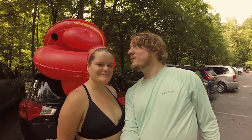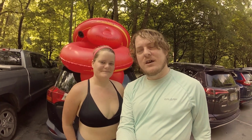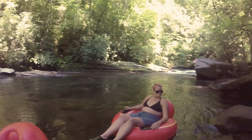So we have our swimsuits on. We've got tubes on the back of the raft. That means we are done hiking at Deep Creek. So that's going to end that portion of things. But we are going to tube Deep Creek. We'll see how tubing on Deep Creek goes. Here we go!